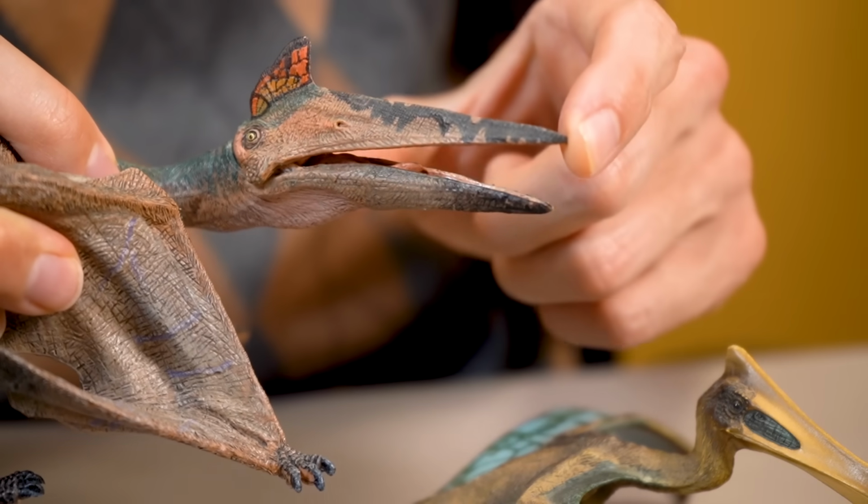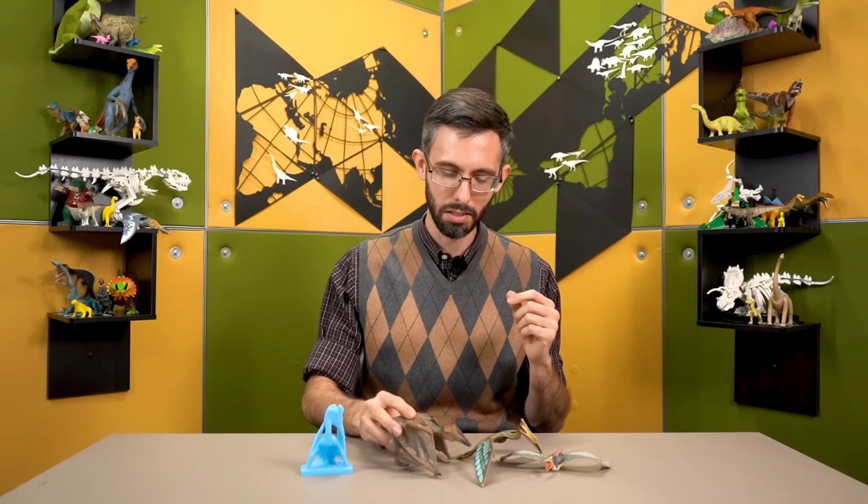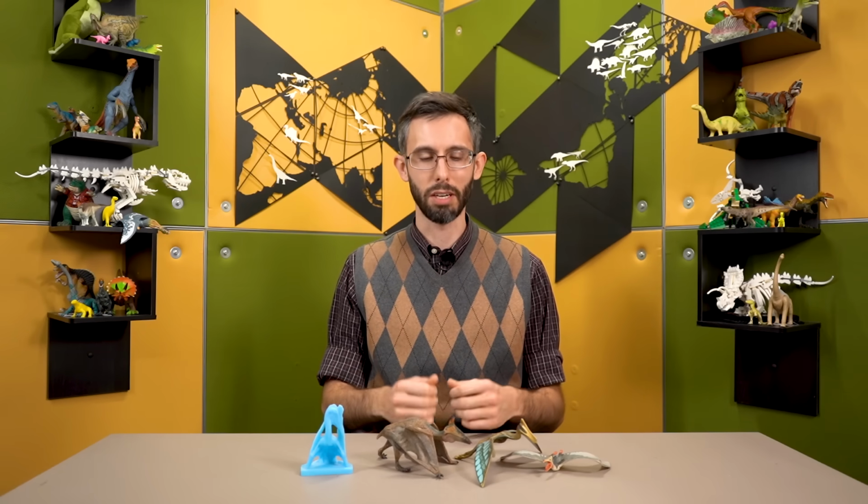The joint of the jaw is pretty robust, which you would expect. I mean, look at the size of the jaw it's holding. Though the musculature of the jaw is relatively weak compared to what we're used to seeing with dinosaurs. This doesn't seem to be an animal that's prioritizing being able to bite down with a lot of force, which is pretty conventional for pterosaurs.